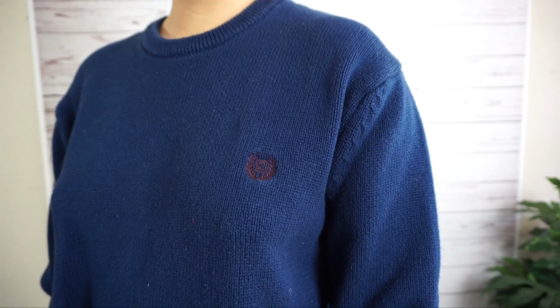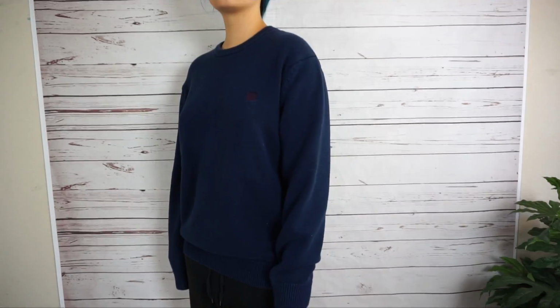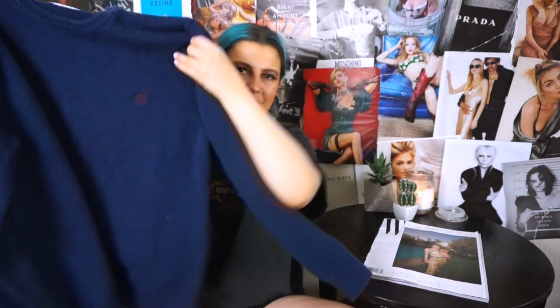And then the last thing that I got was just this Chaps sweater. It was the only sweater that I got, nothing really special to it. You guys always like when I pick up Chaps, so I picked that up. And that's pretty much it for this entire haul.